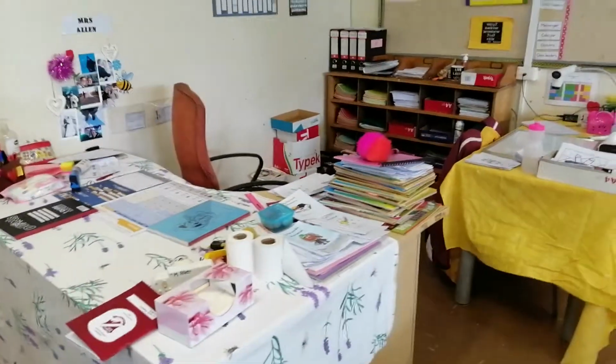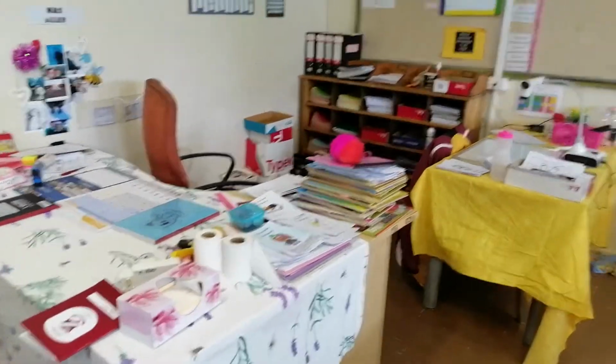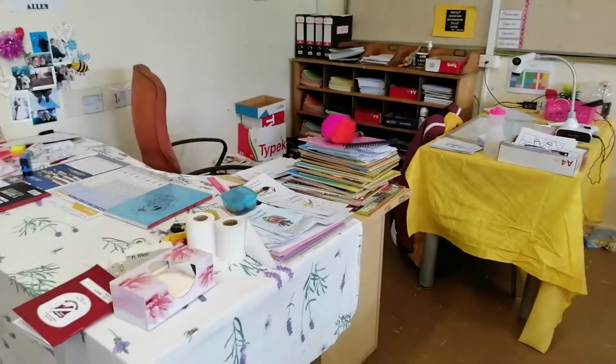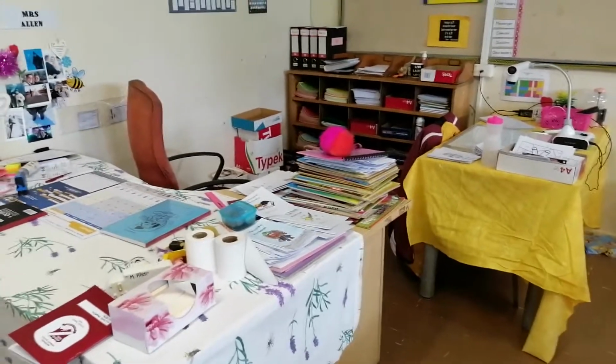So I named this just my little teacher area. It's my absolute favorite. I have a space just for me, and learners know they're not allowed to go past into my area unless I give them special permission. Now I'm going to show you some of my more personal things that I've made and put in the class that I absolutely love.